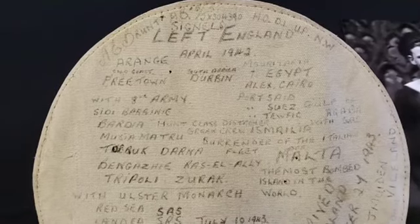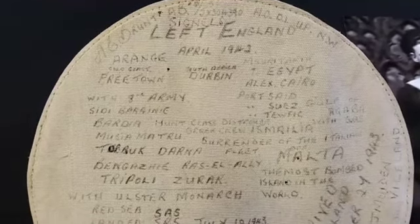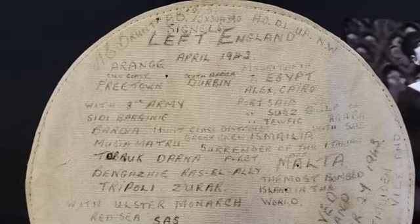He's left England, and then he's serving in the Mediterranean. So he mentions a whole series of places in the Mediterranean and North Africa. One of the particularly notable moments was in July 1943. He was serving on the ship HMS Ulster Monarch.